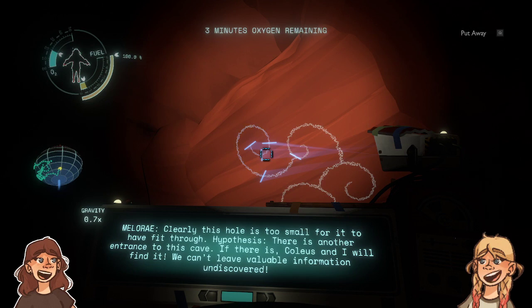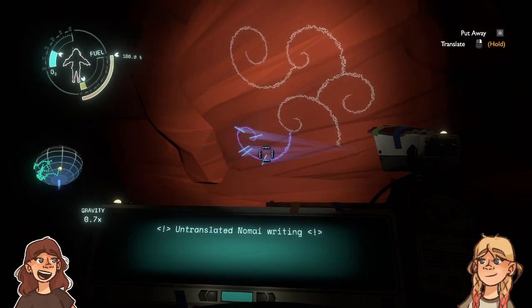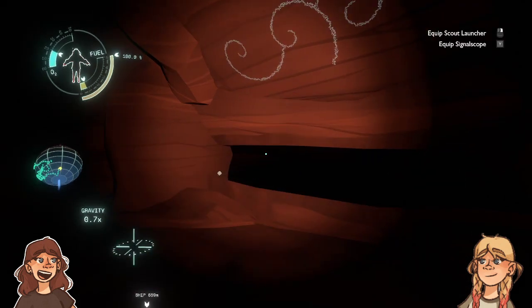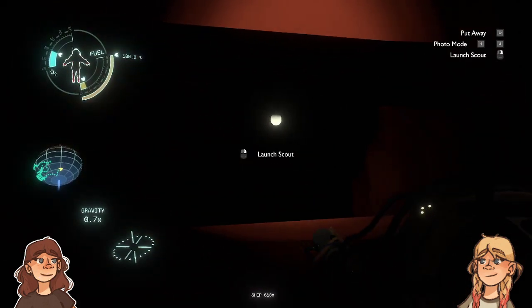Clearly this hole is too small for it to have fit through. Hypothesis: there is another entrance to this cave. If there is, Coleus and I will find it. We can't leave valuable information undiscovered. An update. We need to find a way inside quickly, Melloray, because when I returned here to search for an entrance to the cave, there were children playing at the specimen. Oh god.